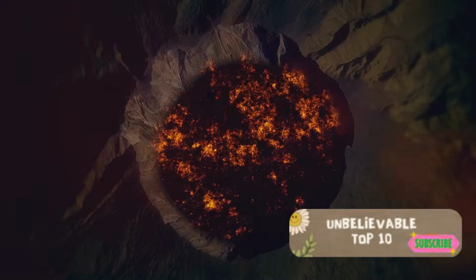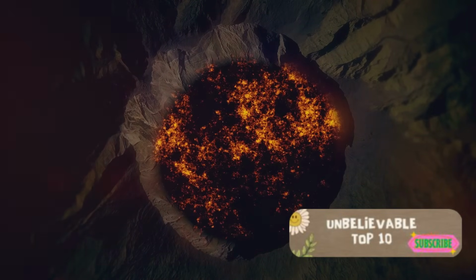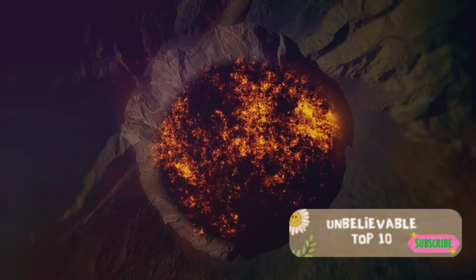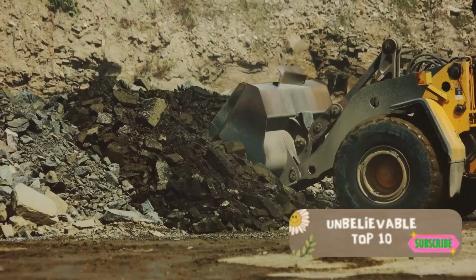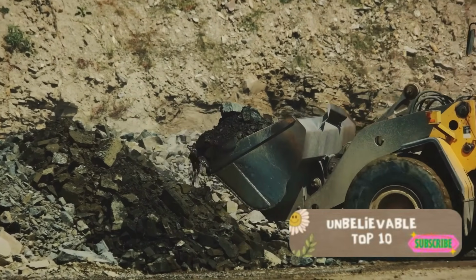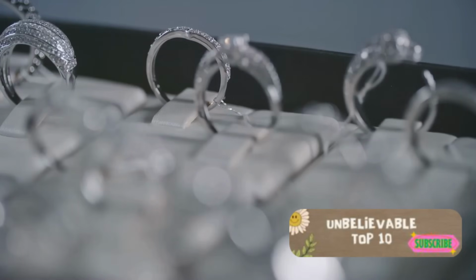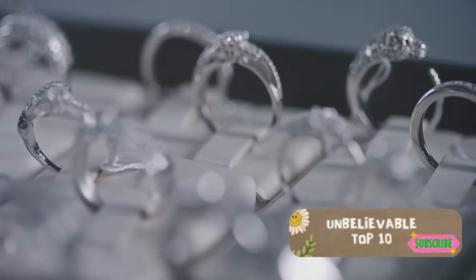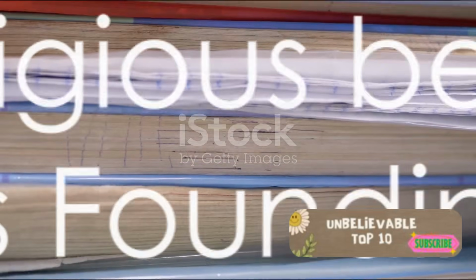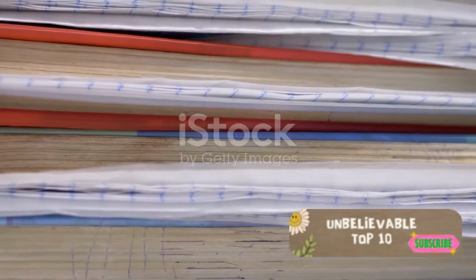These diamonds then hitch a ride to the surface on molten rock during volcanic eruptions. The rock cools to form kimberlite or lamproite, known as diamond pipes, which are the primary sources of diamond mining. Coal, on the other hand, is formed from prehistoric plants close to the Earth's surface, and it rarely, if ever, gets the chance to metamorphose into a diamond. So the next time you look at a diamond, remember it's not just a piece of coal that handled stress well. Coming in at number 4, we confront the lie about the religious beliefs of America's founding fathers.